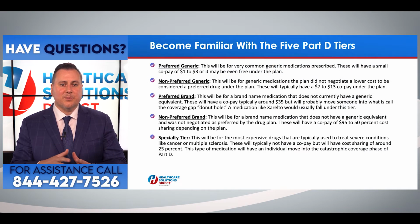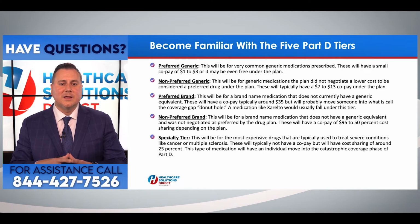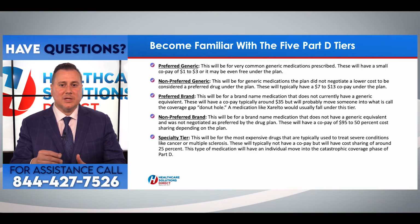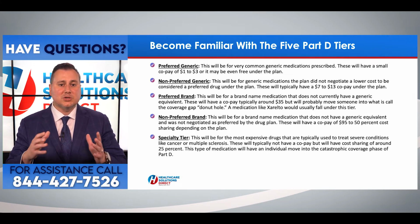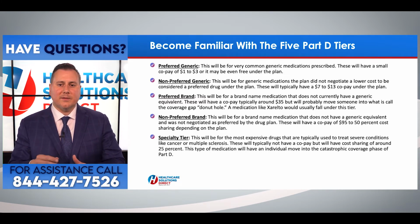The first drug tier is a preferred generic. This will be a very common generic medication that's prescribed. These will have a very small copay of $1 or $3, and it may even be free under a lot of different plans with the Part D. The second tier is non-preferred generic. This will be a generic medication that the plan did not negotiate a lower cost to be considered a preferred drug under the plan. So it's still a generic medication, but it was negotiated as a non-preferred. These will typically have a $7 to $13 copay under the plan.